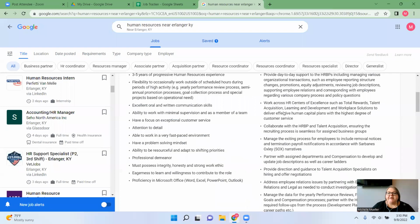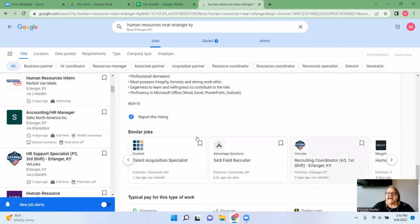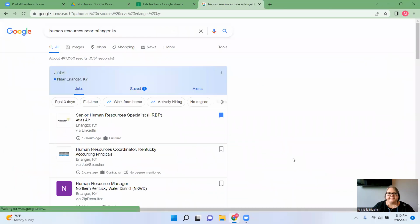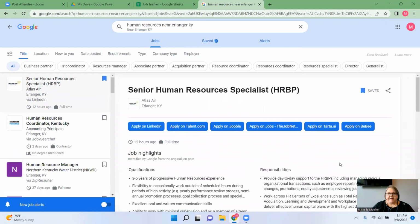When we were down here looking at other similar jobs, I have bookmarks there too. So any of these, if they look interesting, I can bookmark and say, I want to come back and see this. Actually, let's go back. Any of these I can bookmark. So I put a bookmark on it, but what does that tell me?